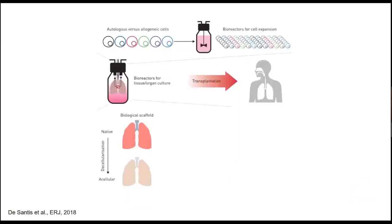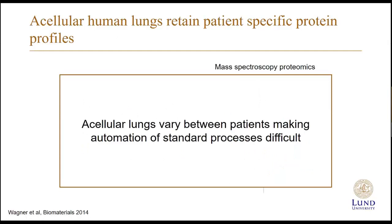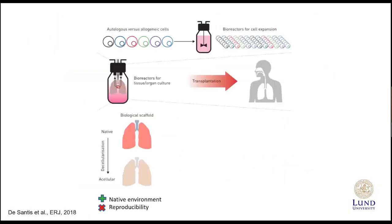And that's why a lot of groups have been looking into using biological scaffolds. This is when you decellularize native lungs. So you remove all the cells using detergents and enzymes, but you retain the proteins, the extracellular matrix. And that's great in the sense that you keep this biological component. However, when you decellularize lungs from different patients, what we've seen is that their protein profiles are different between each other. So that makes it hard if we're thinking of scaling that up for GMP manufacturing. So biological scaffolds are great in the sense that they retain the native environment, but reproducibility is an issue.